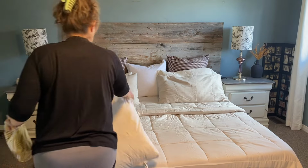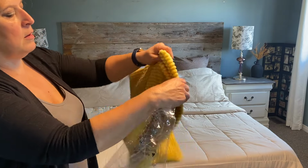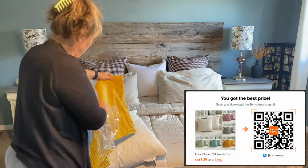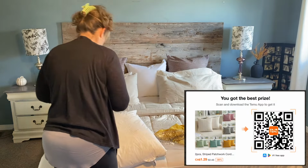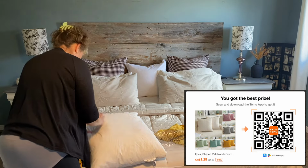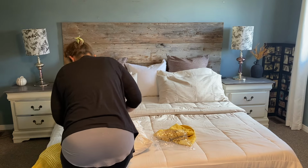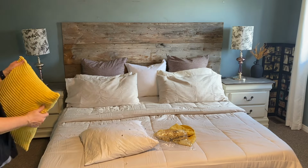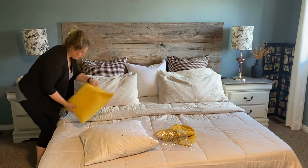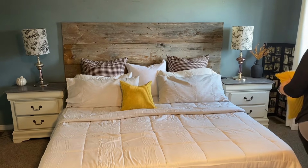Next, I picked up these striped patchwork corduroy throw pillow covers in this beautiful burnt yellow color, perfect for fall. I love how this shade leans more towards a deep cozy yellow rather than a bright one, making it ideal for the season. These covers come in 6 different colors, so you can find the perfect match for your decor. And speaking of covers, Temu has an incredible variety to choose from. I love using pillow covers because they save on space and I can easily swap them out for every season.